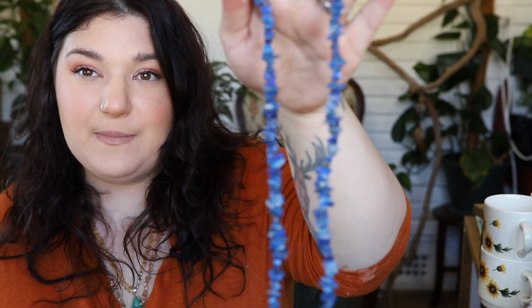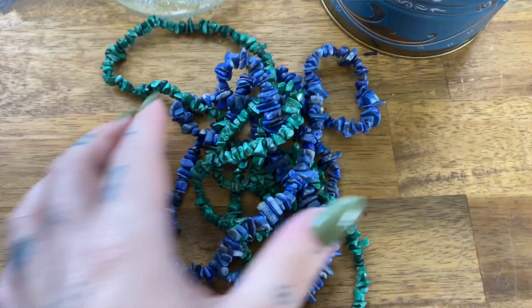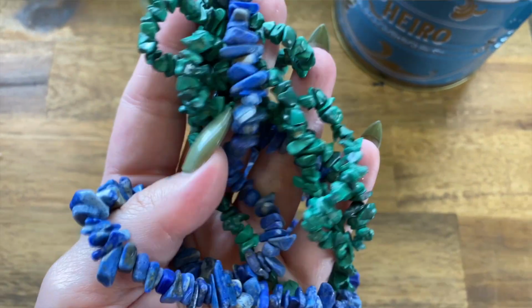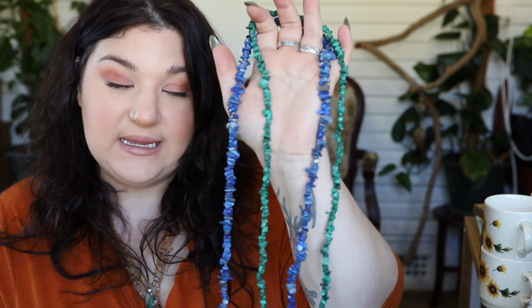I want to show you some necklaces that I found. So I found these lapis lazuli and malachite chip necklaces, and they were literally $2 each, which I just could not believe. So I really do recommend going to the thrift and op shops because it's amazing how many crystals you can actually find hidden amongst jewelry.